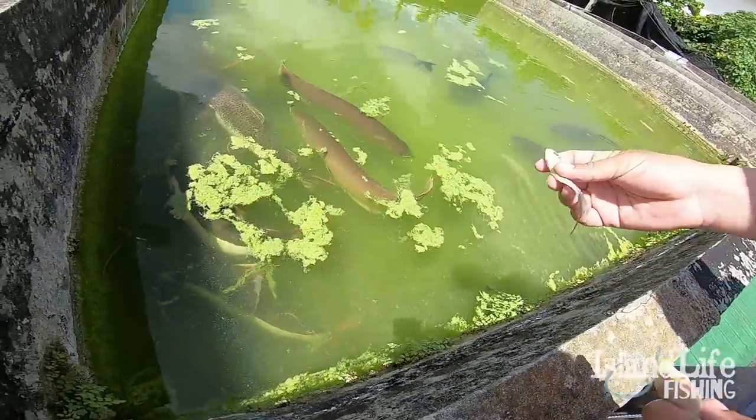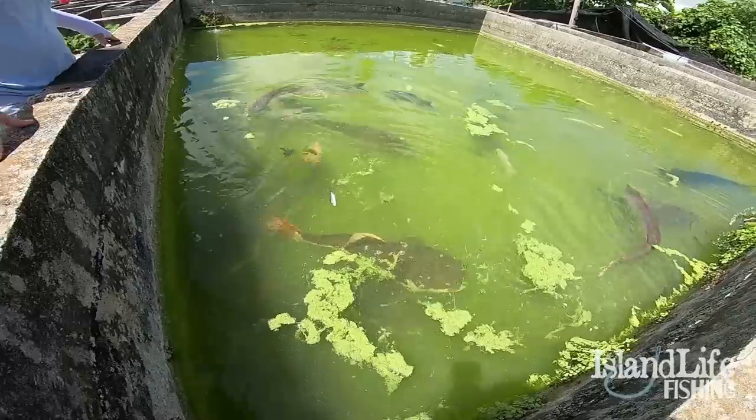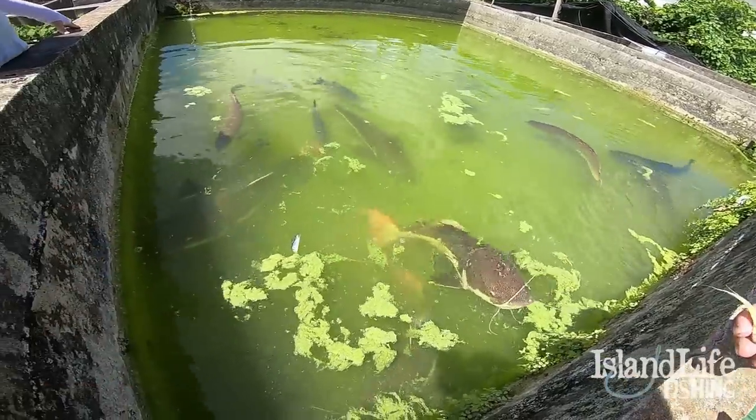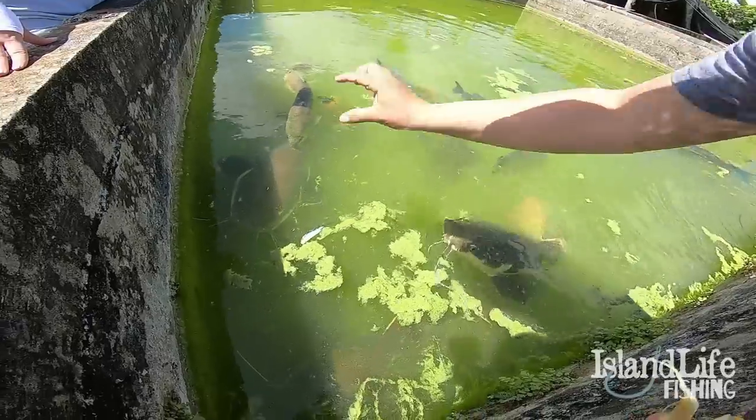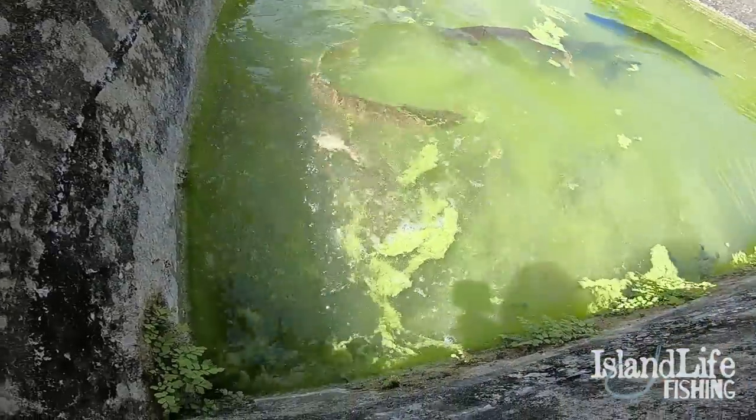Oh, okay. Look, ready? So the arowana. Oh my gosh, that was like instantaneous. Oh wait, did he get it? No. Yeah, he got it. Oh no, he didn't get it. Yeah, because it fell. No, no, don't do that. Oh, the red tail got it.